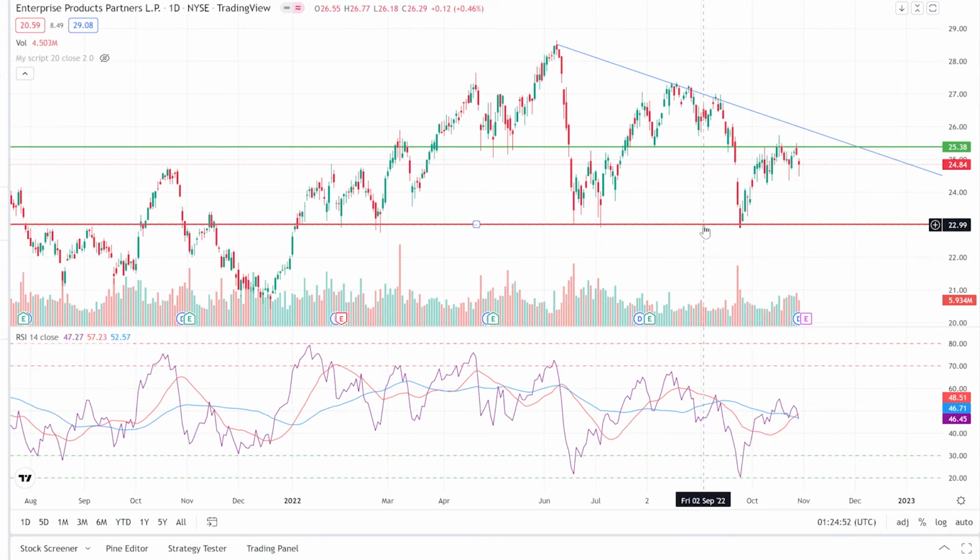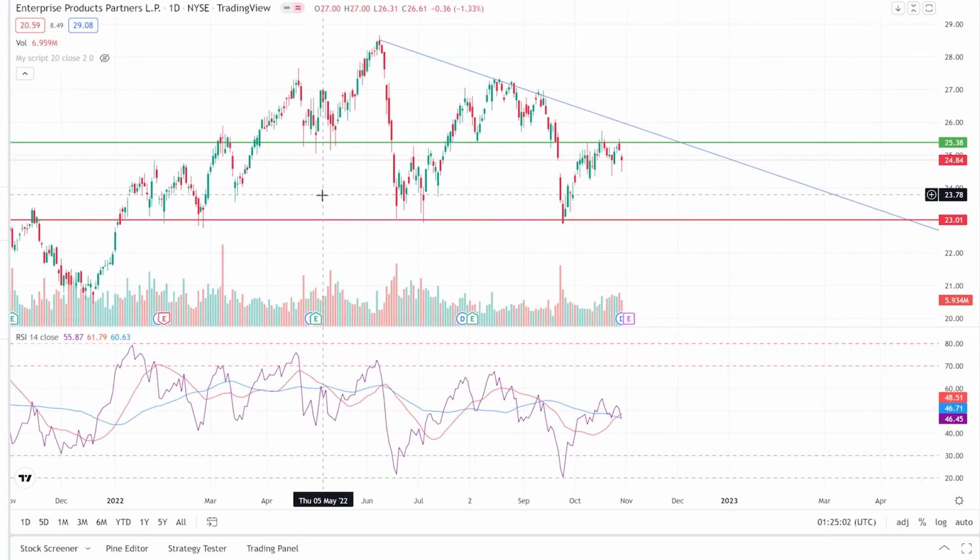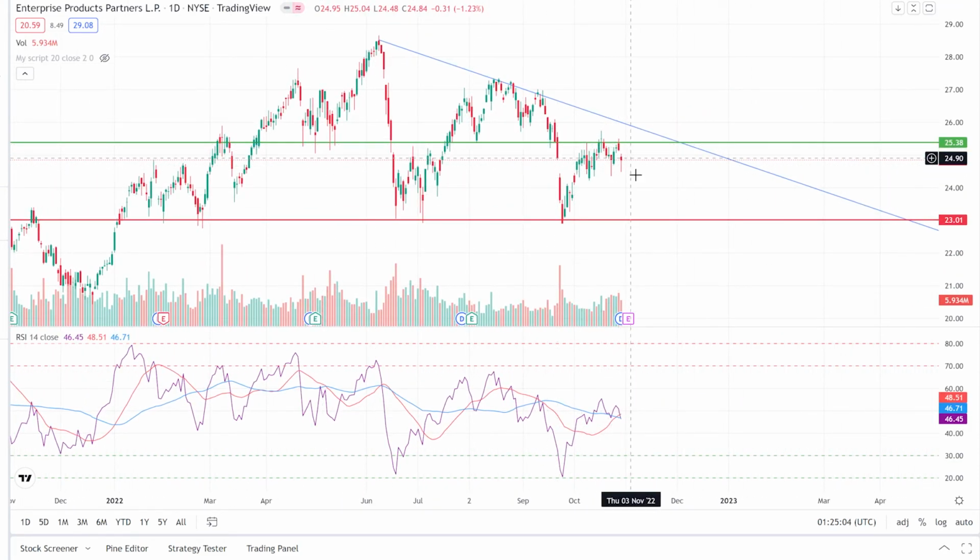But down here is the major support level. You can see it bounced around there, bounced around there, and going back a ways there too. So if it fails to make it through here, it might come back down and hit that level again before coming back up. And those will be things to look out for.